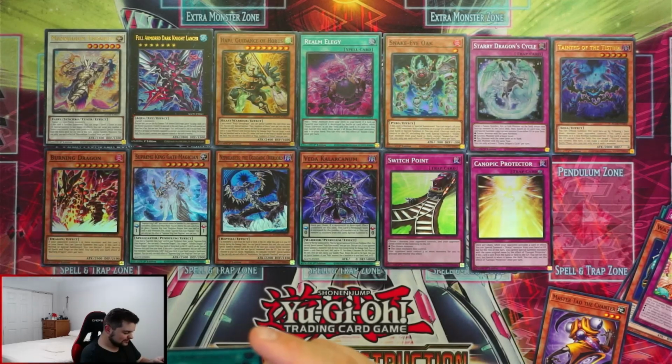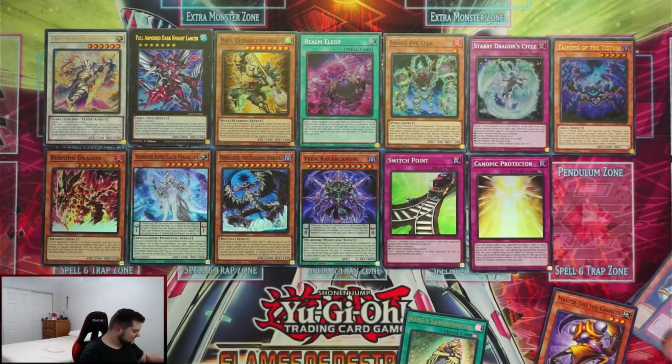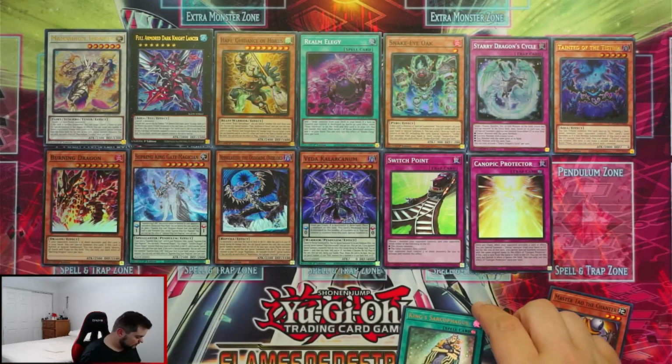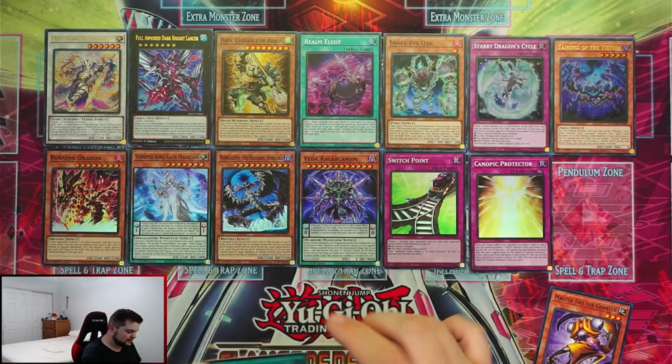Once per turn at the start of the damage step, if your horse monster battles an opponent's monster, you can send that opponent's monster to the graveyard. That's actually kind of sick. So not only can this card make it to where your horse monsters can't be destroyed by card effects like non-specific target effects like Mirror Force and stuff like that.